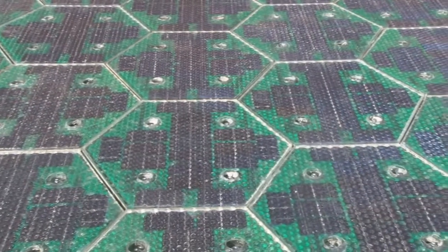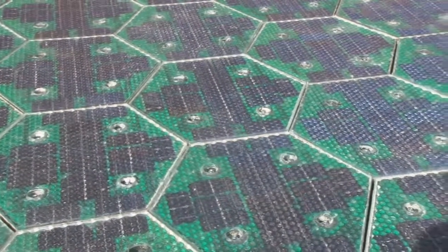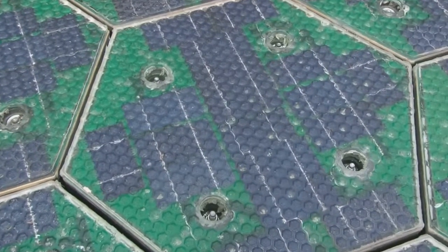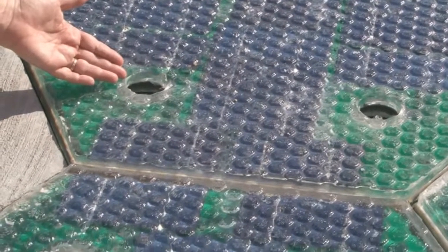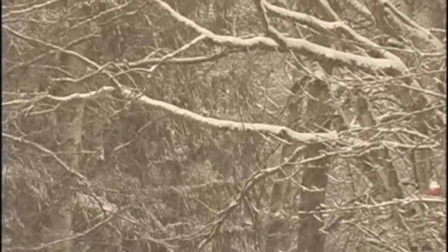That green background is the circuit board, which contains the microprocessor, which turns it into an intelligent road. You'll notice that for our prototype, we're only able to cover 69% of the surface with the solar cells, and our final version will be covered 100%. Our mounting holes will soon be covered, and we'll put mastic in between the panels to eliminate the gaps. The heating elements will keep the road surface snow and ice free all winter long.